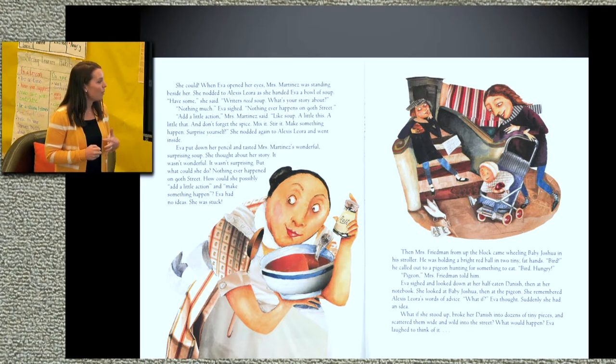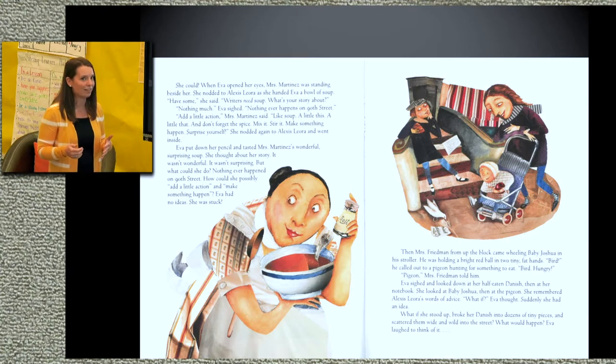Then, Mrs. Friedman from up the block came wheeling baby Joshua in his stroller. He was holding a bright red ball in two tiny fat hands. "Bird!" he called out to a pigeon hunting for something to eat. "Bird! Hungry!" "Pigeon," Mrs. Friedman told him. Eva sighed and looked down at her half-eaten Danish, then her notebook. She looked at baby Joshua, then at the pigeon. She remembered Alexis Leora's words of advice. What if, Eva thought. Suddenly, she had an idea. What if she stood up, broke her Danish into dozens of tiny pieces, and scattered them wide and wild into the street? What would happen? Eva laughed to think of it.